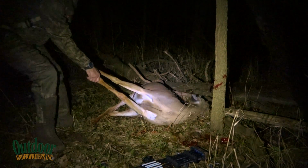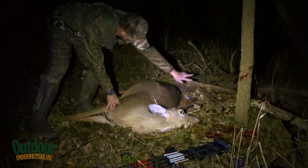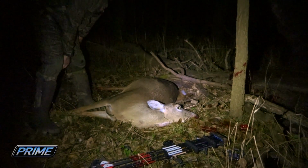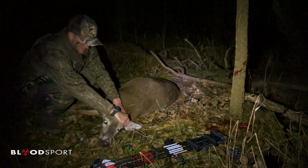Sounds like a septic tank leaking. Dude, look how big she is. All right, oh my gosh, look how big she is. Holy cow. Look at that head.